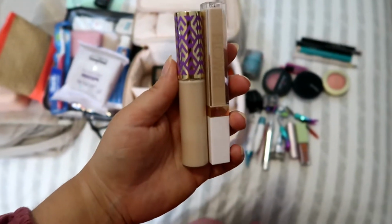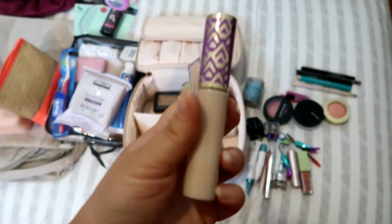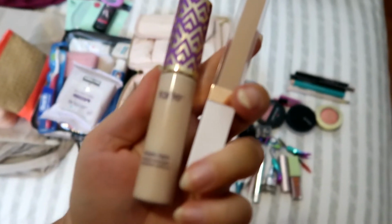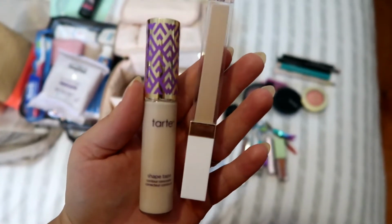I'm bringing these two concealers. This one's from Flower Beauty and this one's from Tarte. This is the Shape Tape. These are really good concealers, and I really love these.